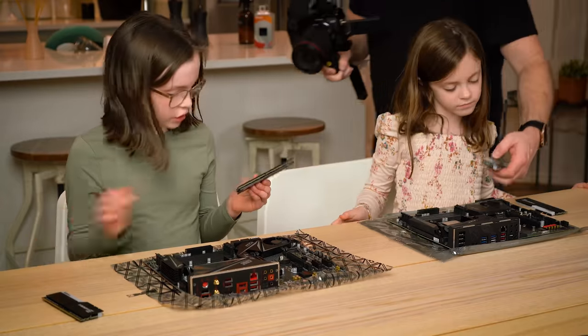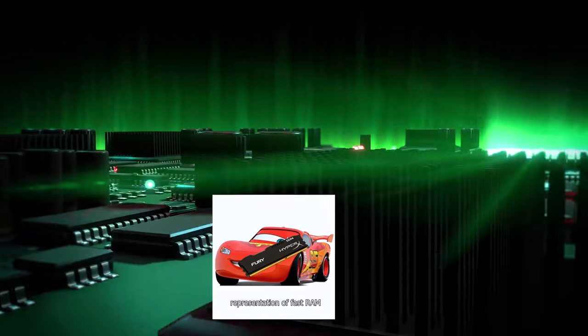RAM is like your computer's short-term memory. And yeah, your computer is more like you than you think. It can forget stuff, if it wants to. RAM is really fast storage for the stuff you're working on right this second.